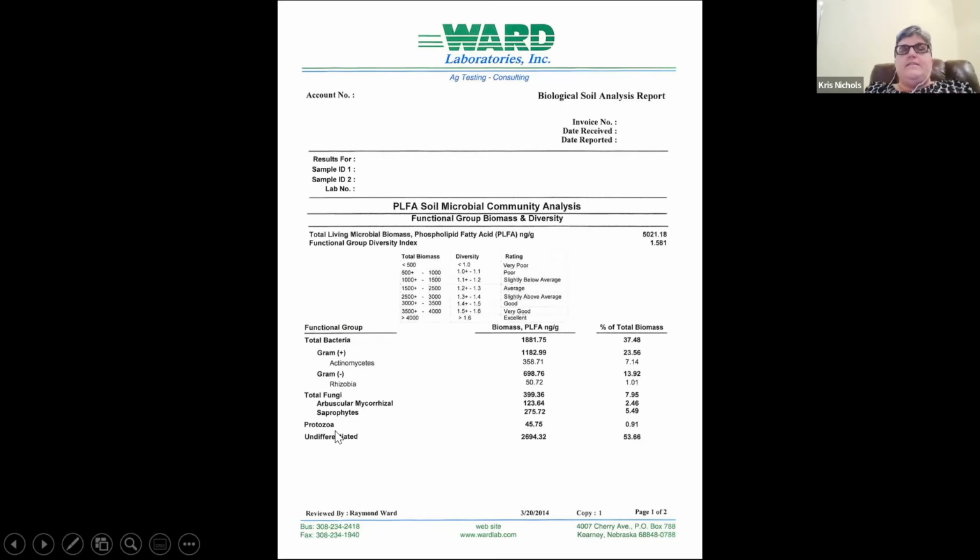And this is stuff that we don't know. We either don't know what their fatty acid structure should look like, so it's difficult for us to quantify them and group them, or they haven't really been identified. Some of these microorganisms haven't been identified at all yet. So there's a lot that we're still learning on a microbiological level to get an understanding of what might be happening in your soils.